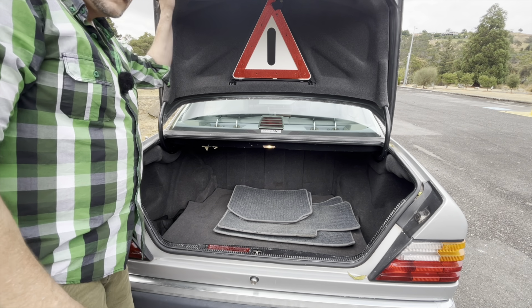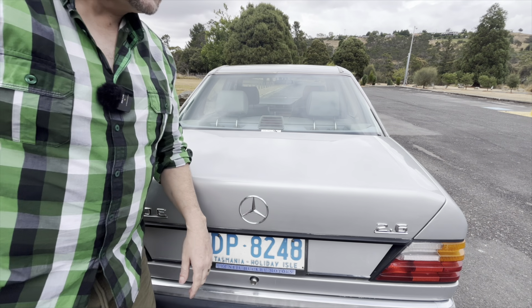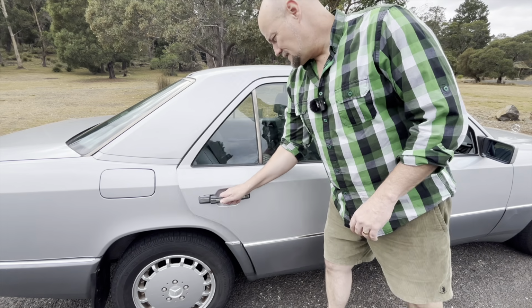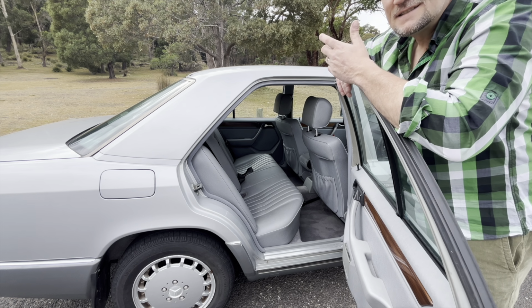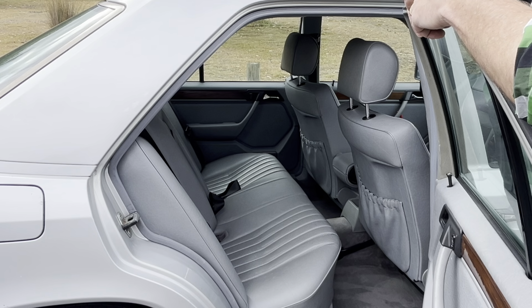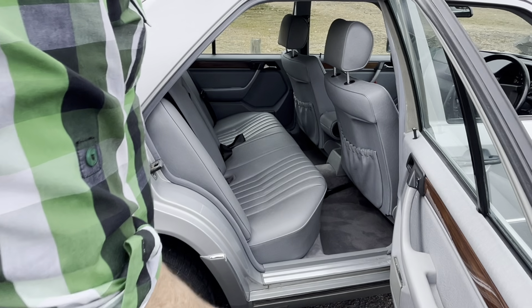And once more, we'll listen to the shut sound. Gee, it's good. Let's have a look in the back seat. And yeah, you can see it's just in excellent condition. Maybe they just never had kids or dogs by the looks of it. And it also certainly doesn't seem like anyone's ever smoked in this car, which is very nice. But yeah, the back is in perfect condition.